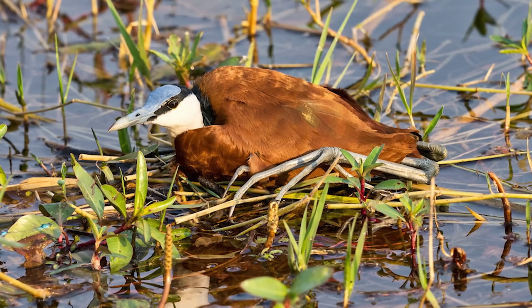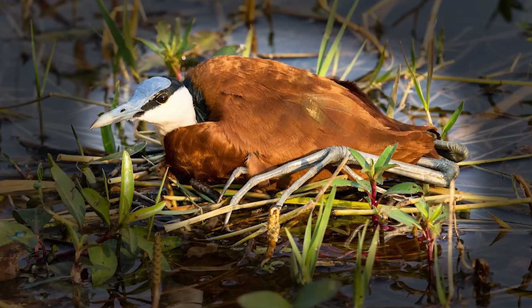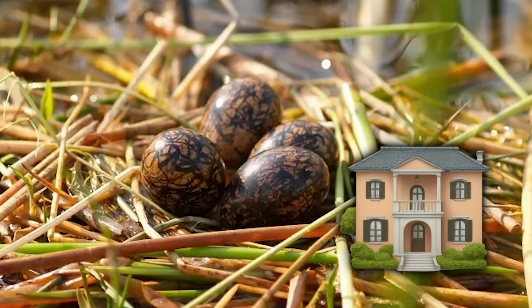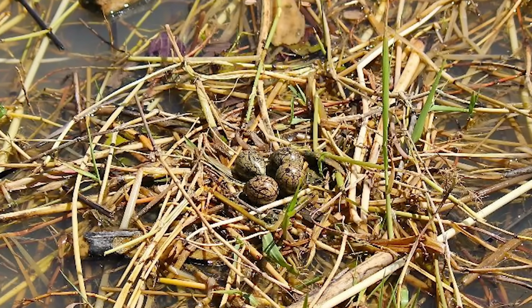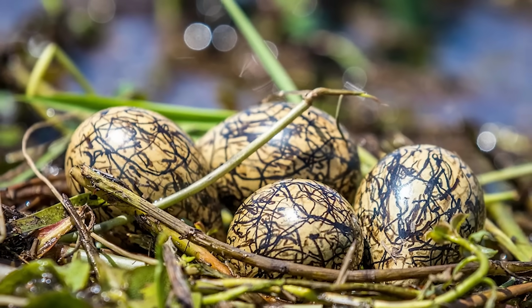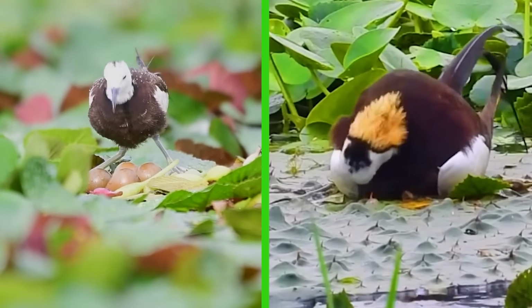Using a variety of aquatic vegetation, the African jakana crafts a floating platform that's anchored securely to the plants beneath. This isn't just a nest, it's a full-on floating villa. The architectural marvel here is the bird's ability to gauge resilience and stability, ensuring the nest can support the weight of the eggs and the brooding parent without tipping over. Talk about having your ducks, or in this case, jakanas, in a row.